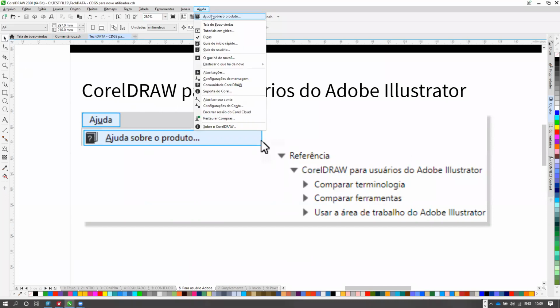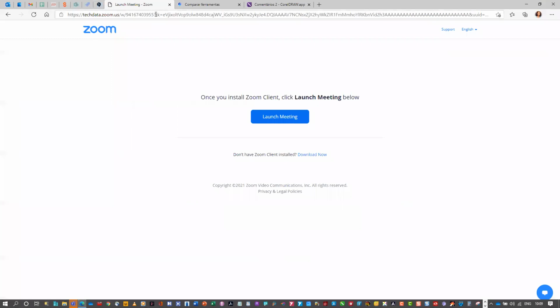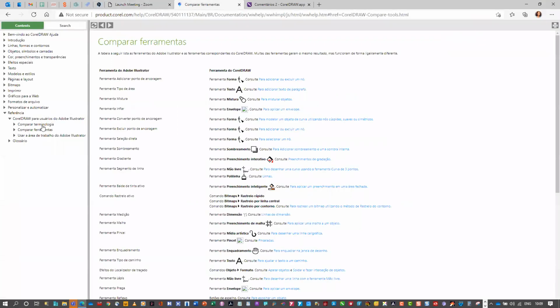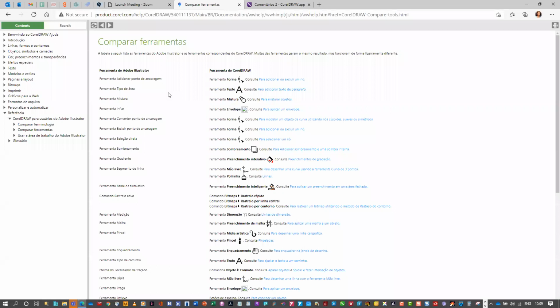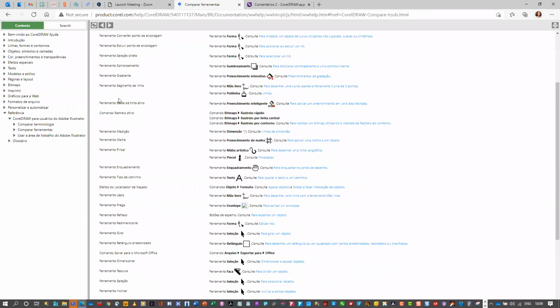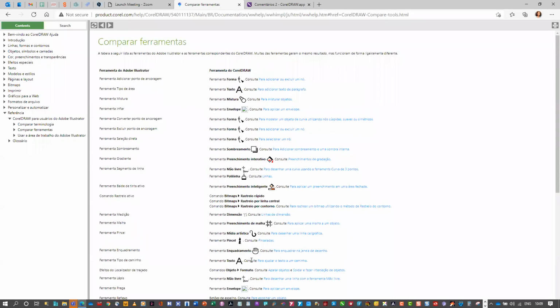So you go up to the help file, and this will take you through to a list of comparisons here. So as you'll see here, there's a lot of terminology. This is the terminology in Adobe. This is the terminology in CorelDraw. And here are a list of the tools. And you can see that more or less all of the tools that you have in Adobe Illustrator, you're going to find most of these here in CorelDraw, but perhaps with a different name.